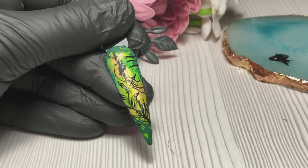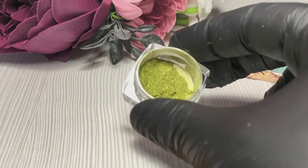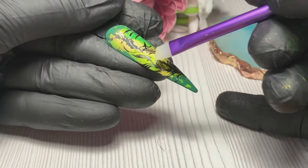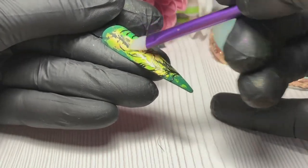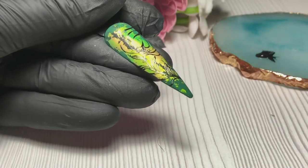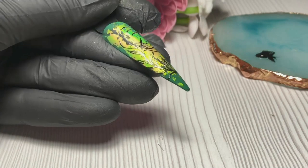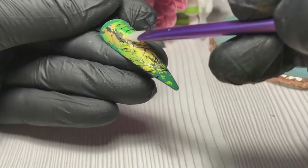The center of the feather, the eye of the feather. And now she cured it for, I think, 1.5 minutes? I think 30 seconds. To have a little bit more sticky residue. And the colorful chrome, the golds. I really love this color. Yeah, it's a little bit towards lime. Lime greenish, yeah, it's beautiful.